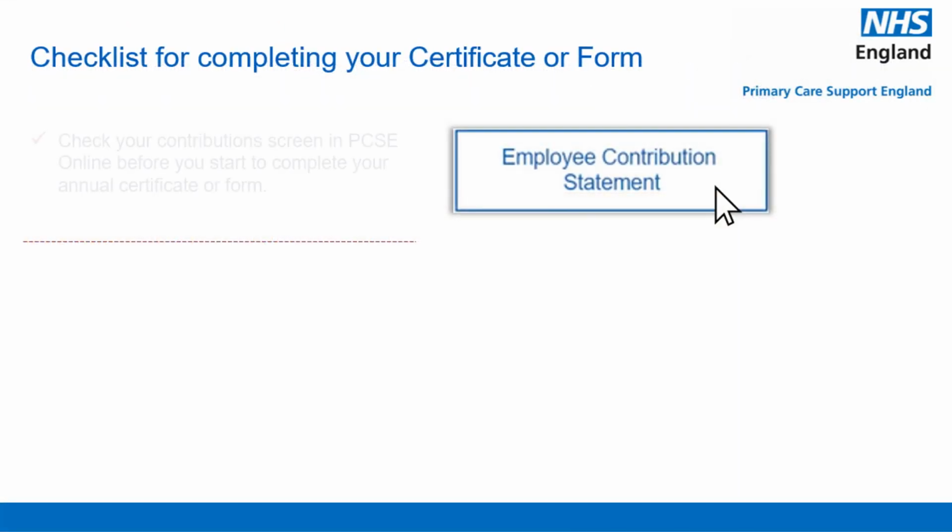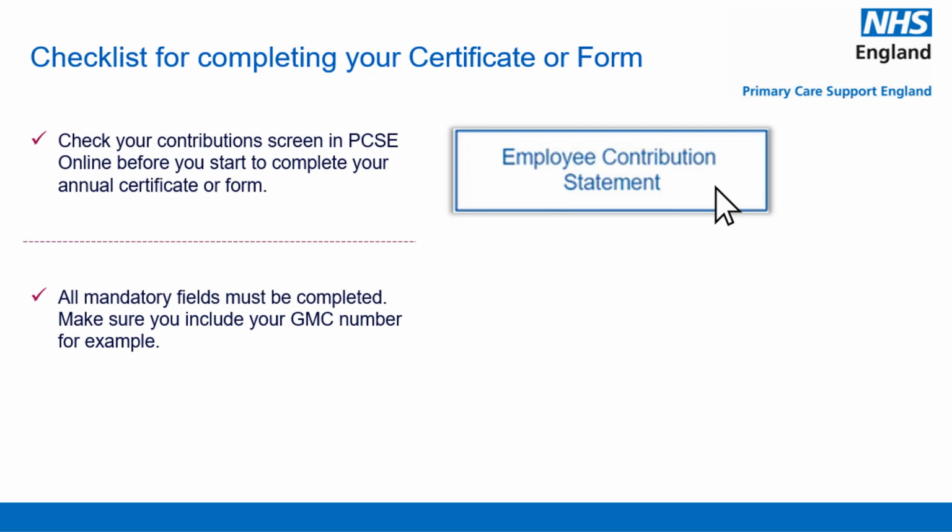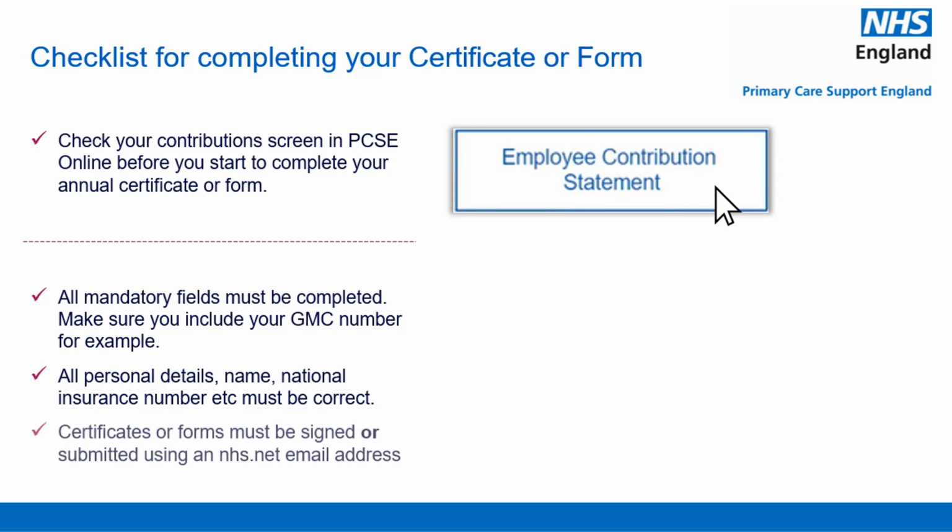So getting started, all the contributions that you have paid throughout the year that PCSE have a record of are available to view in PCSE Online in the Employee Contribution Statement screen. It's worth having a look at this before you begin completing your Type 1 or Type 2 certificate. And if you're not using PCSE Online, some things to be aware of is that you need to make sure that all the mandatory fields are completed. This includes your GMC number, if applicable. All personal details, your name, national insurance number, etc. must be correct. And your certificates or forms must either be signed or submitted using an nhs.net email address.